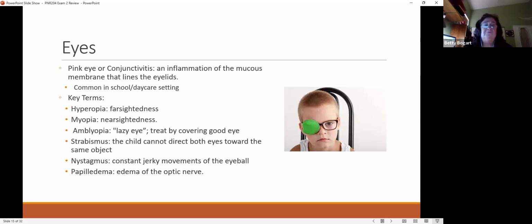So, eyes. Pink eye, conjunctivitis, is an inflammation, itis, of the mucous membrane. Kids are always touching everything and everything's in their eyes, and this is part of conjunctivitis. They put in creams or solutions into the eye. Remember, if they use that ointment, please inform the child. He's going to be a little bit cloudy, and once it melts, he'll see okay, because they'll get really scared about, I can't see. We don't want that.